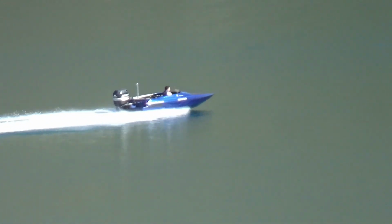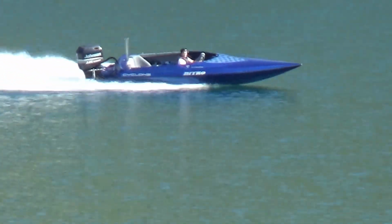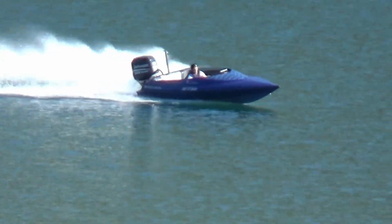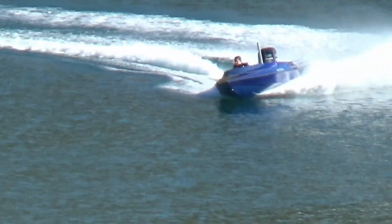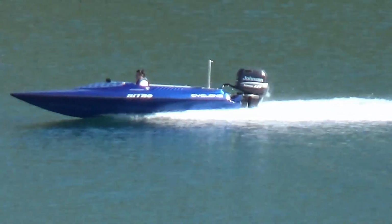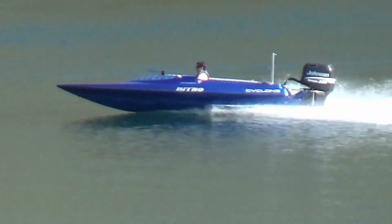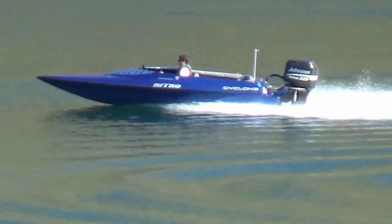It was certainly going fast. It was rather hard to keep up with when I was taking the video, but a very, very smooth drive, and the guy that is driving it certainly knew what he was doing, I feel. Although he's scratching his head there, maybe, not too sure.